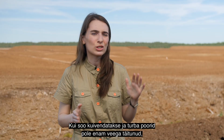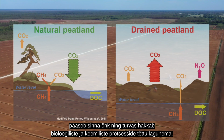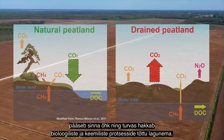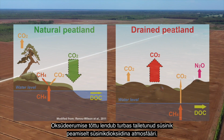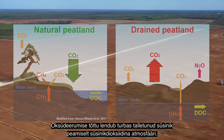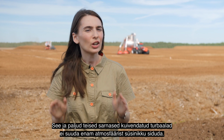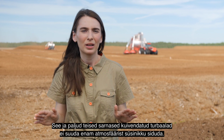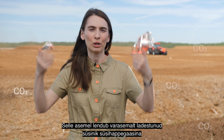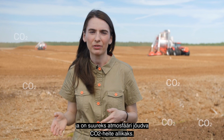When a peatland is drained and water is no longer present in the soil pores, oxygen enters and oxidizes the peat through biological and chemical processes. As a result, carbon is lost to the atmosphere, mainly as carbon dioxide, CO2. This drained peatland and many other similar ones cannot capture carbon from the atmosphere anymore. So instead, they emit accumulated carbon back and serve as a huge source of CO2 emissions to the atmosphere.